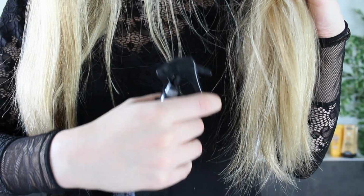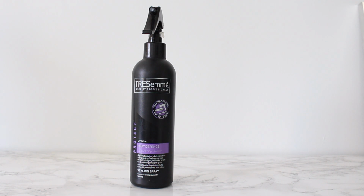What I do if I'm gonna style my hair with a curling iron or a straightener is that I use a heat protection spray. This is an essential product that you have to use if you're gonna use heat on your hair. Obviously, you don't want to burn your hair. Obviously, you don't want to dry out your hair. This is one from Tresemmè that is really good. It smells nice, it works nice. It can go up to 230 degrees and still protect your hair. That's great. But again, I do keep it very simple, and this is the only product that I use.